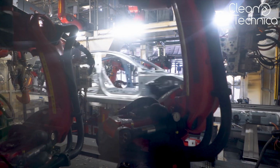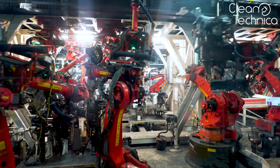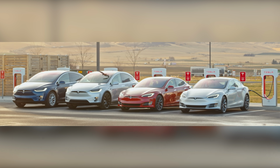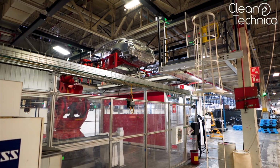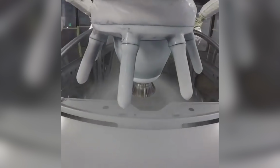A few years ago, when the company struggled to build cars quickly, it determined that some 300 welds were not necessary and reprogrammed the robots to eliminate them to save time. Time is precious when you plan to produce 20 million cars a year by 2030. After the welding is complete, the cars head off to get painted. The electric car company uploaded this video, a humorous video, of a paint applicator that resembles a cow's udder.